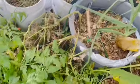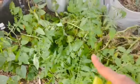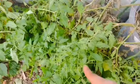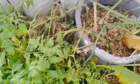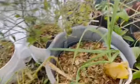I have in this pot some leeks and a tomato. The tomato has fallen down onto the ground, but as you can see, this tomato is riding it out. It looks like it is summertime through this tomato. It does not look like it is going to die at all. Fingers crossed. I have leeks in this pot.